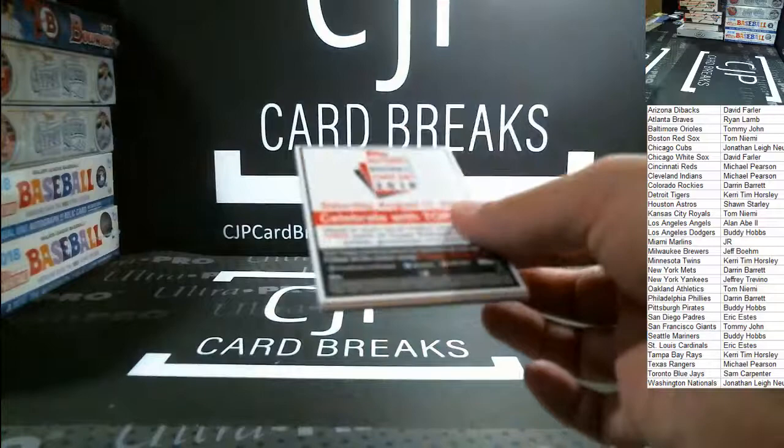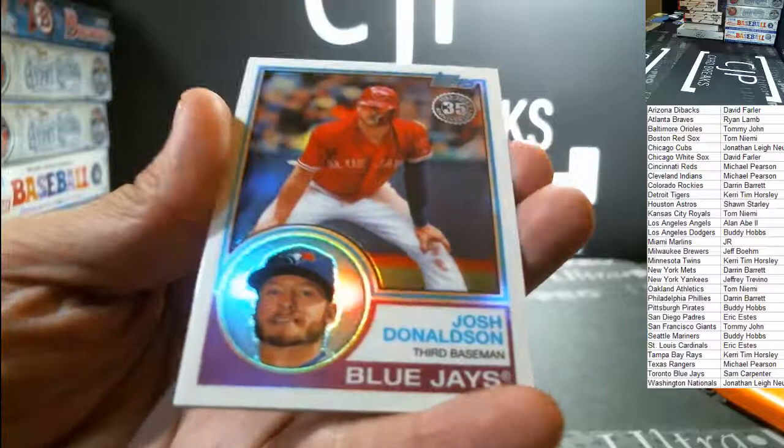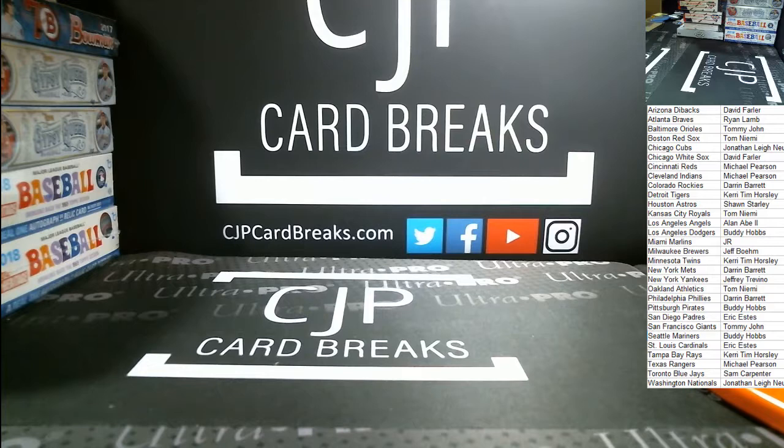All right, our last silver pack, guys. So we got an Anthony Banda for the Tampa Bay Rays, followed by Josh Donaldson for the family from the North, Toronto. And then we got Chance Sisco for the O's. Looks like we got something colored here. We got a blue wave Byron Buxton for the Minnesota Twins. And our trash card. All right, guys, give me 1 second. I'll pull out some of the better hits that we've had, do a small recap, and we'll be done with our break.